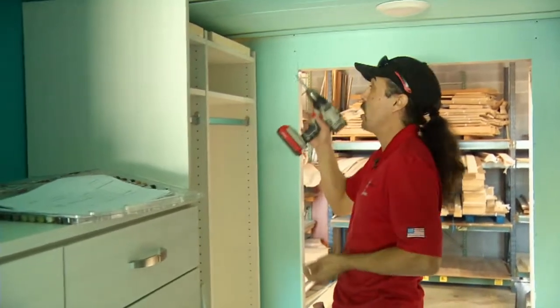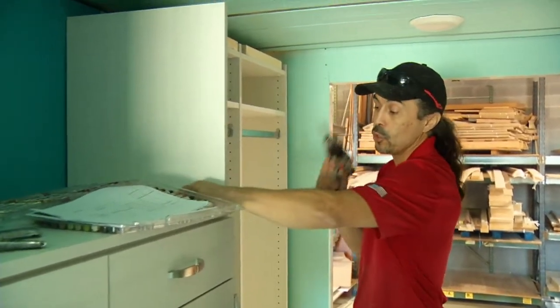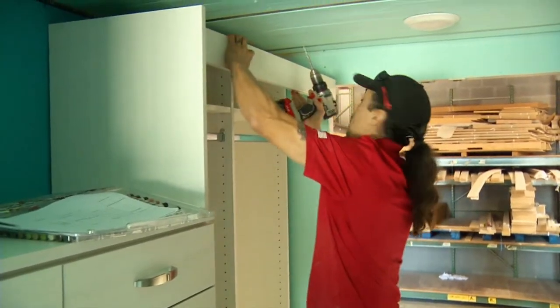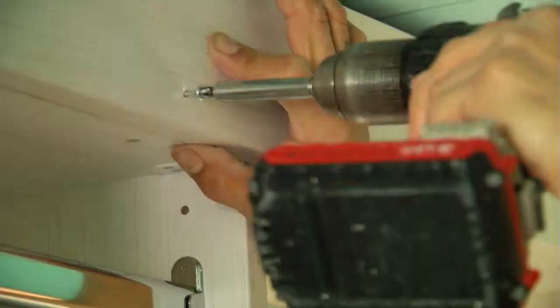Now, having these blocks up here, I'll be able to screw our trim in and it will not shake loose.